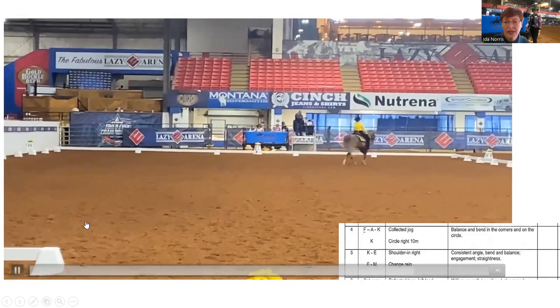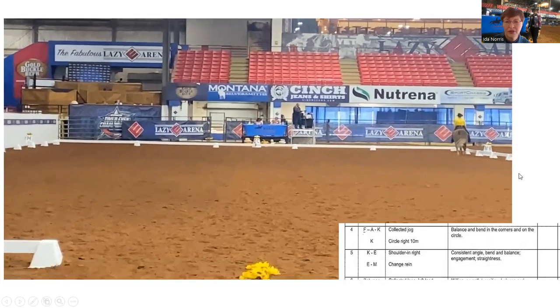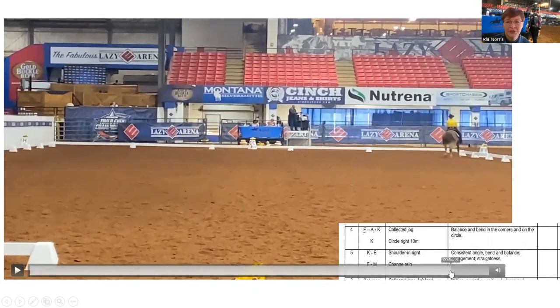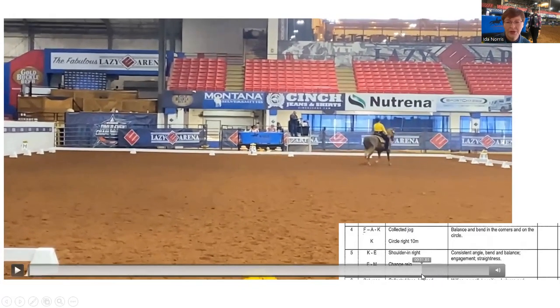And he's headed right for the corner. The only thing I see there also is, in reality, let's back him up just a couple steps so we can really see. Okay. You know, I would coach her. Here he goes.